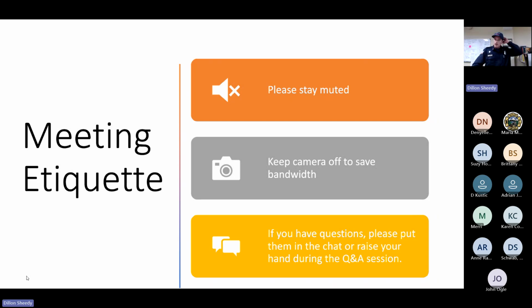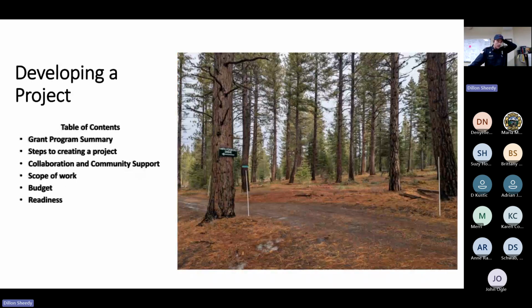So today we're going to talk about steps to developing a project. We like to start here with our community and talk through this process. What are the steps to creating a project, and what does that mean from a collaboration standpoint with the community, writing a scope of work, developing a budget, and making sure you're ready to implement.